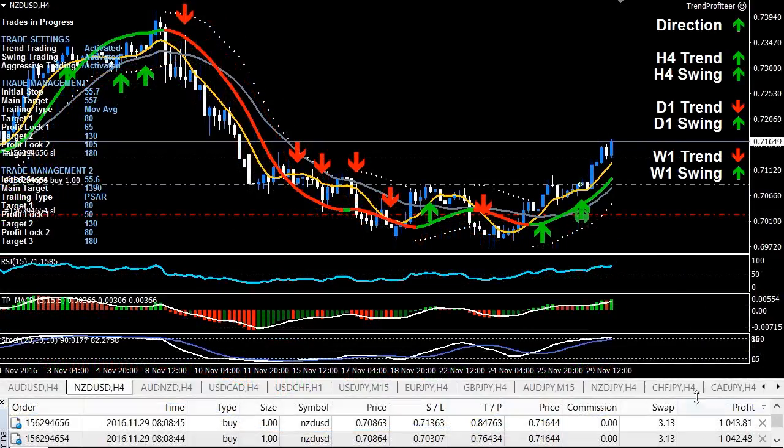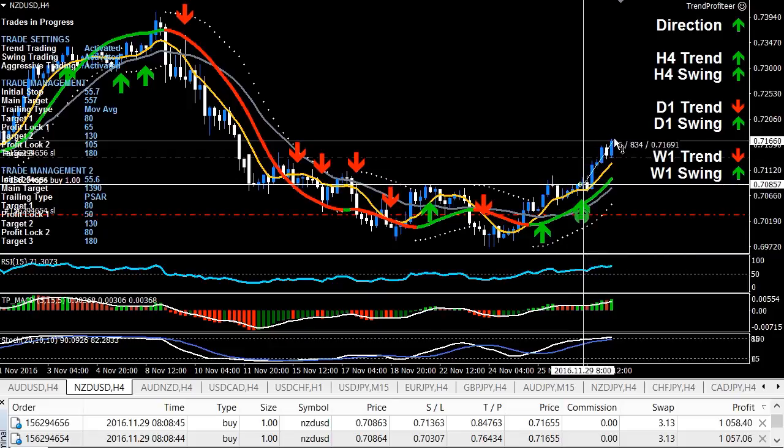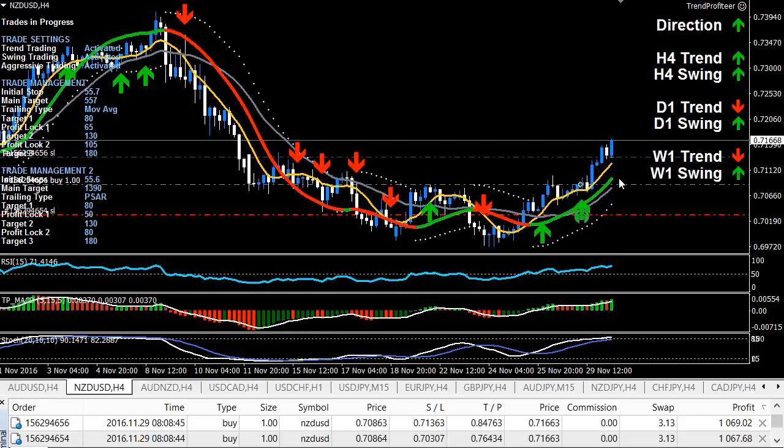Alrighty, looking good. Just over $2,080 in profit using two 1-lot positions. So nothing crazy, very reasonable if you've got the account size to handle it. Currently 85 pips in profit, 50 pips or thereabouts locked in on one of my positions. And the other position, I've just noticed that the stop hasn't been moved.